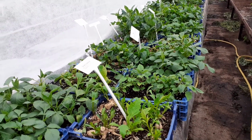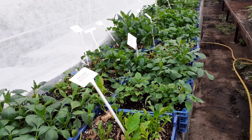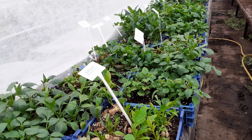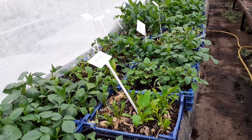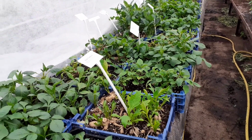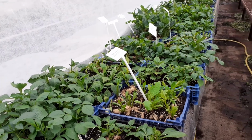So yes, some of the growth on these tubers is getting a little bit tall. The weather's been so warm, so hot in the greenhouses here. It's actually a job keeping up taking cuttings, but some will just get cut back, discarded, and we'll wait for another flush of smaller cuttings to come away.